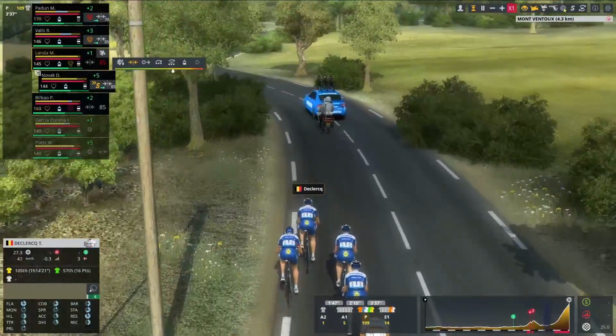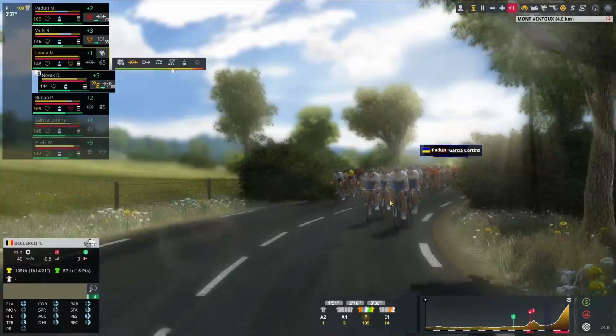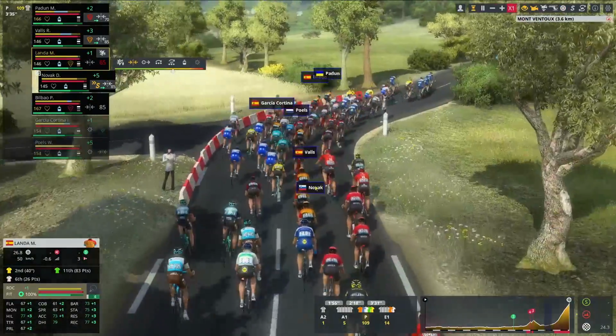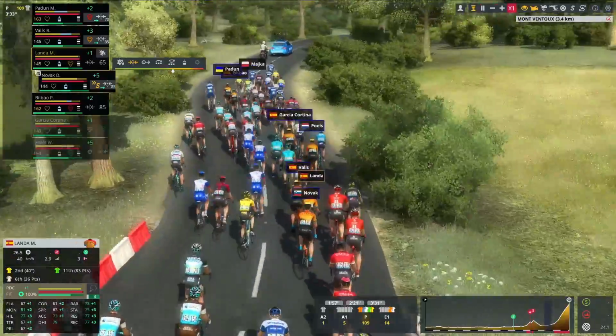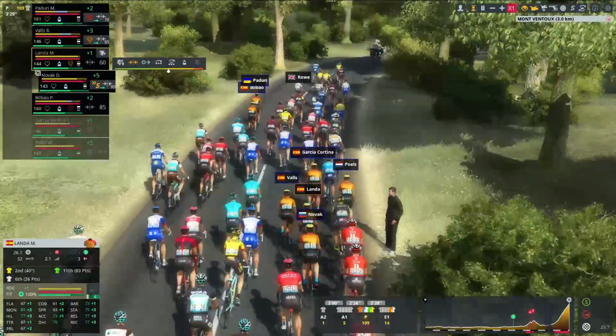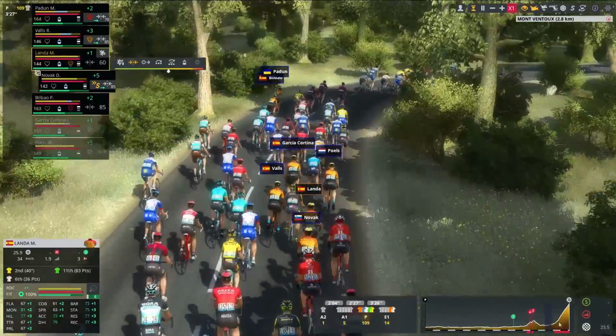So getting a bit nervous now, guys. You can see the peloton storming into Mont Ventoux. 27k to go for us in the stage. I don't think the breakaway have a chance today. I think we've conserved our energy pretty nicely. Let's try and go down to 60 if we can, but the pace probably too fast for that.